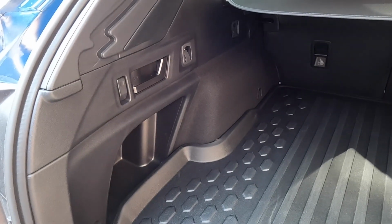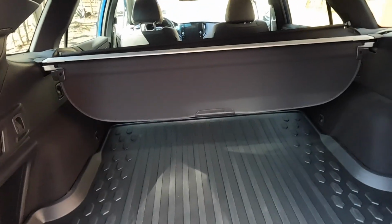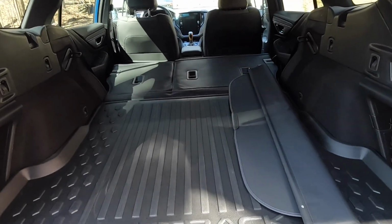And if you want to fold the seats down, that's super easy. Just pull here and here and remove the privacy panel. And now you have a generous amount of storage space.